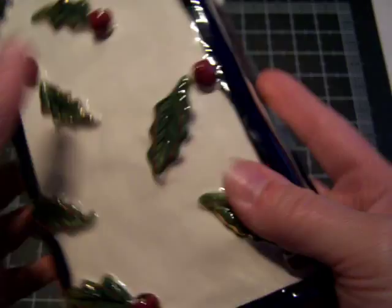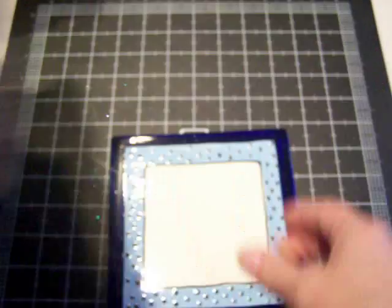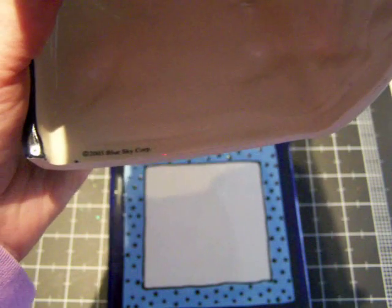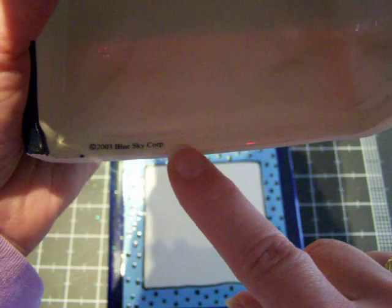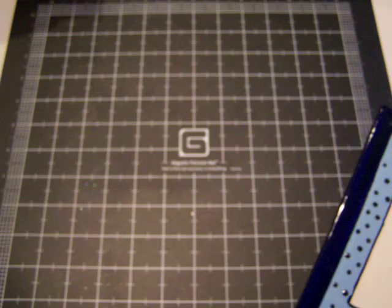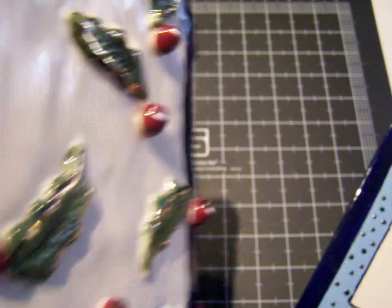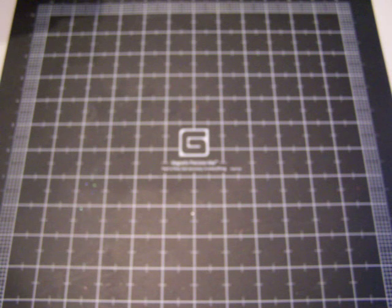But this is by Heather Goldmink. She does work for, probably can't see this here. Anyway, that says Blue Sky Corporation, 2003. And she makes a lot of different pieces for them. I have a bunch of her stuff, and so I might keep this. I might try and sell it. If it doesn't sell, I'll keep it. But I got that for $2, which is a steal for her stuff.